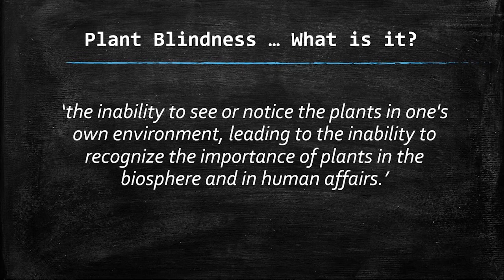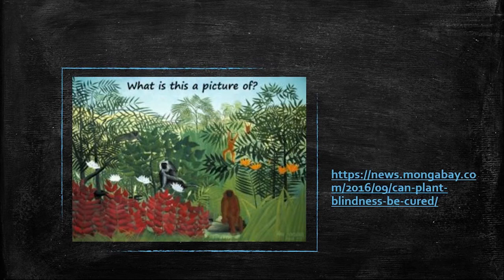One way that we see it is, say you show a child this picture and ask them, what is this a picture of? Chances are they're going to say it's a picture of monkeys. They may not have any familiarity with the plants that are in the surrounding area, specifically what they are, what their names are, but they definitely would know that this is a monkey. So this idea of plant blindness is really not being aware of the plants that are around us and therefore not establishing a relationship to those plants and recognizing the importance of those plants within the environment.